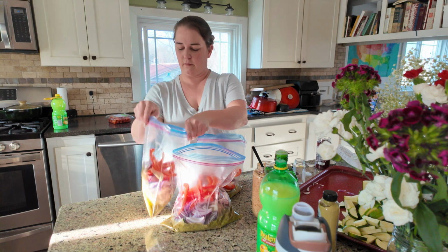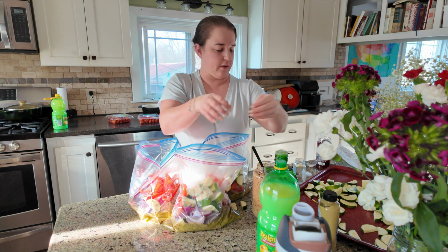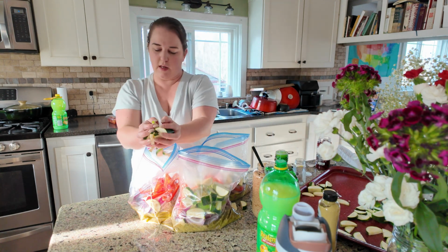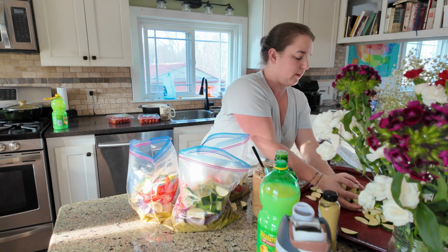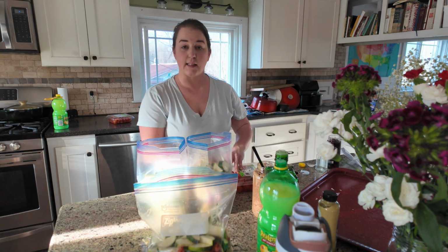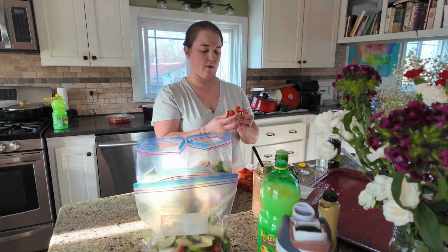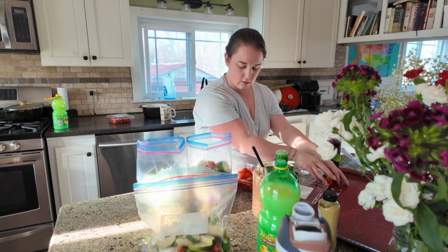I think I got more zucchini than what I really needed. But that's okay. I can make a side dish with that just for our family. Oh, maybe not. Looks like maybe I'll have enough for a snack. Lastly, I'm going to add some cherry tomatoes on top. I'm going to look through them and put all the good ones in there.